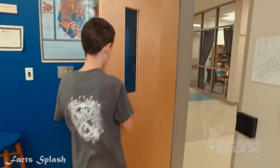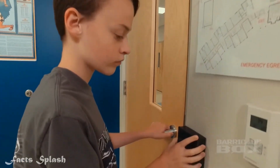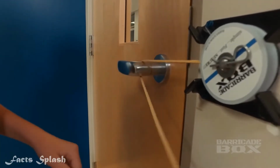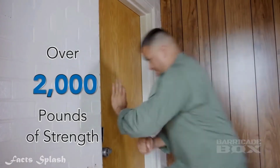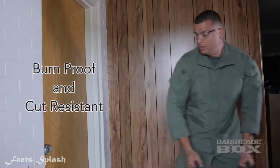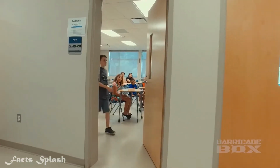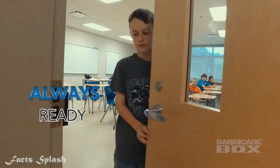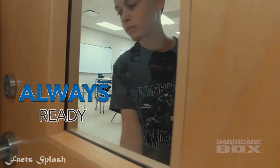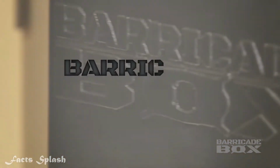The applications for the barricade box are endless, whether it's schools, offices, churches, or even safe rooms inside your own home. The barricade box uses a Kevlar cord. With over 2,000 pounds of tensile strength, it's burn-proof and cut-resistant. As a parent of 3 young kids and a husband to a teacher, when I developed the barricade box, I really took into consideration my own child's safety and security.